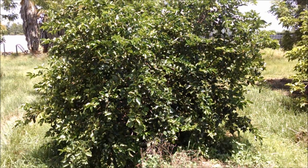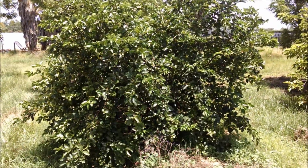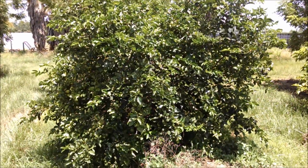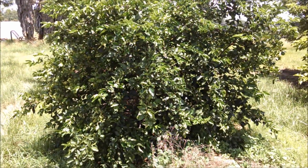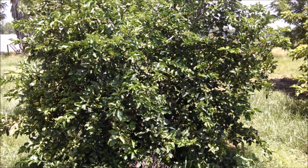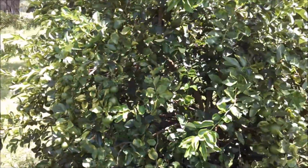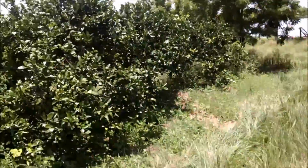So when you try to grow lemons in the tropics, you have to really expend a lot of effort to control greasy spot. Whereas the Mexicans have learned that the limes will grow and flourish without as much care. And sure enough, this one's doing quite well with just a slow release.